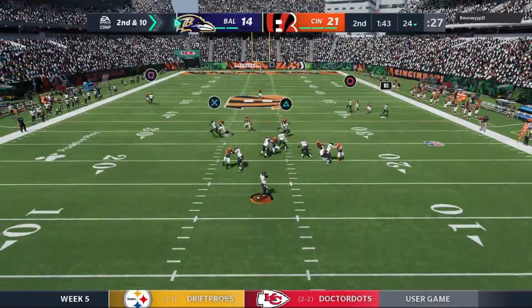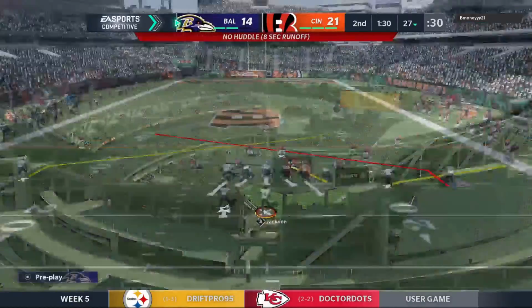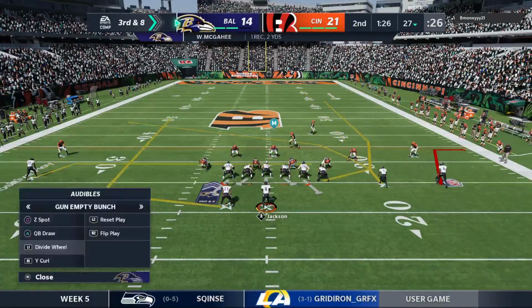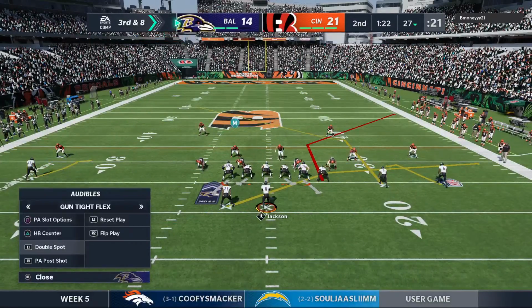Again on 2nd and 10, it's Jackson. He's going to hit his man out of the backfield, complete. And he's upended after a gain of 2 out to the 27. They do get a couple, but they'll be left staring at a 3rd and 8 coming up.